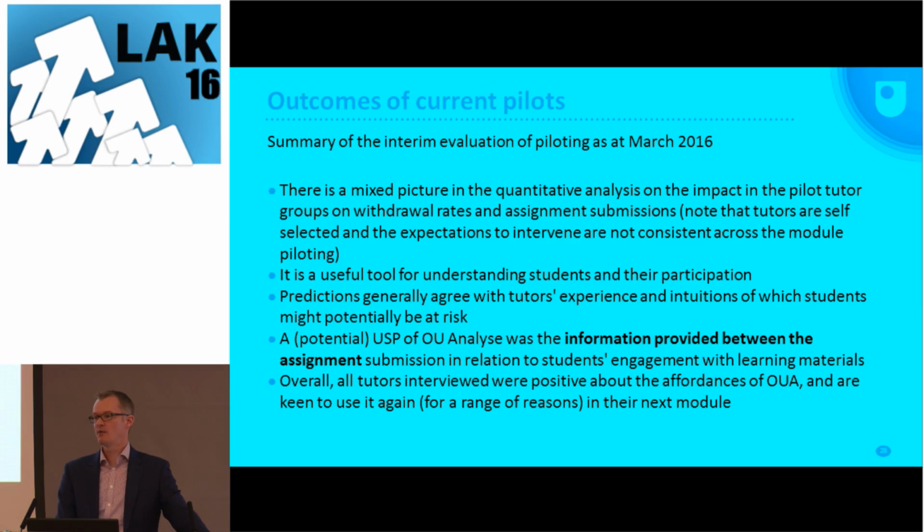We have got evaluations going on, both quantitative and qualitative, and what we're finding from those evaluations is that yes, it's a useful tool. Yes, the information between assignments is useful to our associate lecturers. We don't have the quantitative evidence yet that it's definitely impacting retention of our students, but we're yet to get to the end of this academic year and our current piloting with our 250 tutors.